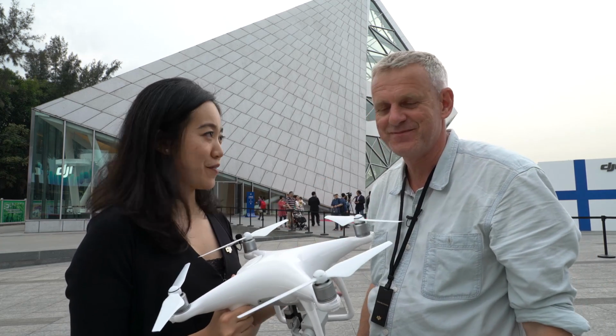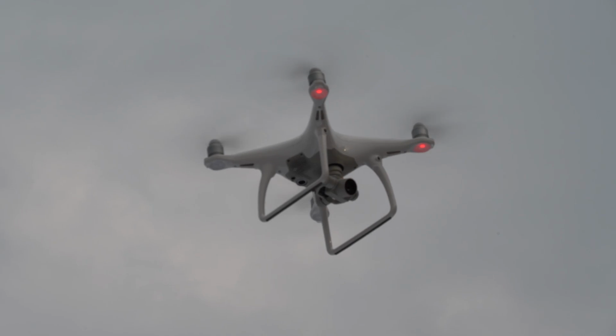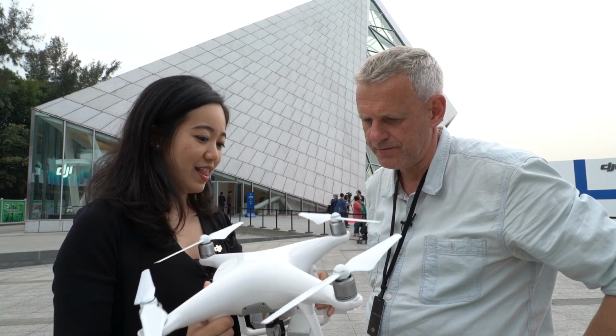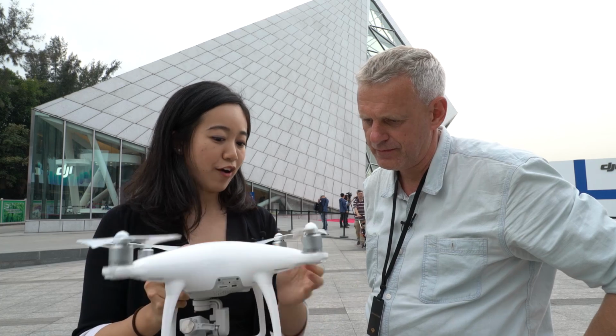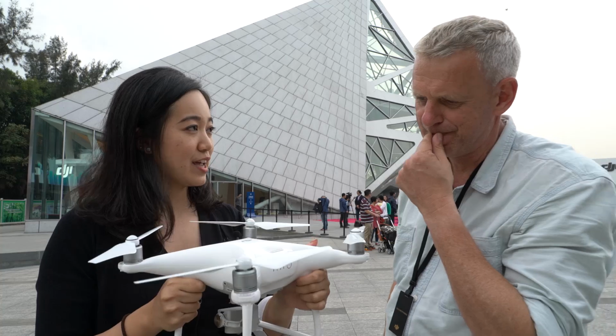So Phantom 3 was already easy to fly, right? But Phantom 4 is even easier. It's safer. So you can see from the outlook, it looks different than Phantom 3. It's more streamlined, it's more aerodynamic. And like the battery here we got for Phantom 4. Let's throw it around here, yeah. Yeah, it's around 28-minute flight time.